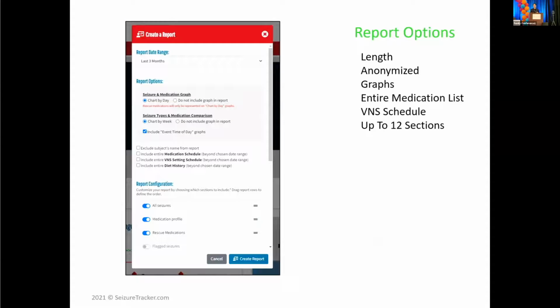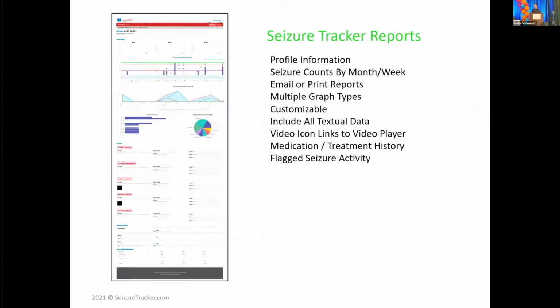So the whole idea that we collect this data and we want to be able to share it was important to us, and share it in a meaningful way. So right away within Seizure Tracker, we built out a very robust reporting system that allows people to take their data, determine a length of data they want to share, and create these reports, customize the reports, and share them easily from the website. So this is an example, and I apologize for the size, but it includes all of the data visualizations, and every piece of data that you enter into the website can be shared through these reports. They can be printed from the website or emailed, and they're dynamic.